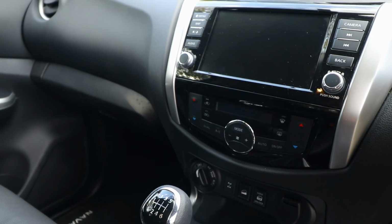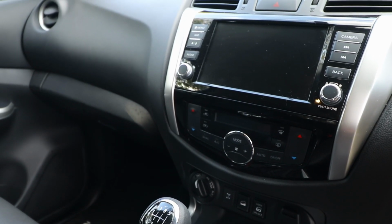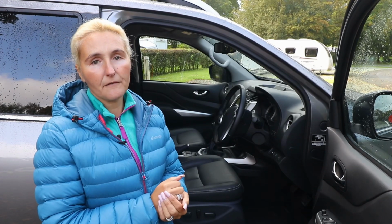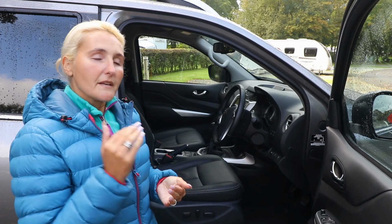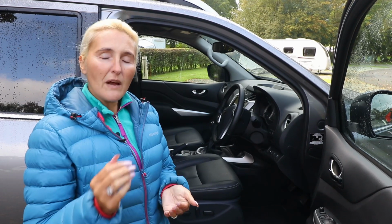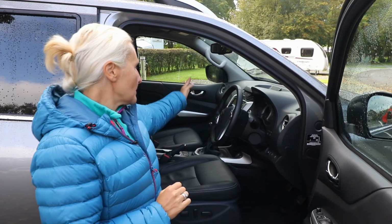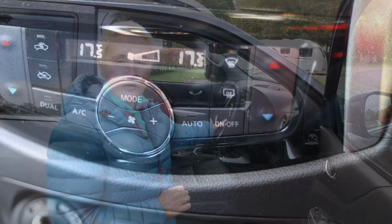The centre controls are really easy to use. That's where we're going to find the satellite navigation, and then we've also got the heating for the vehicle. This car is 4x4, and where it looks slightly dated is the controls for the 4x4 are actually under all of these other more modern controls.